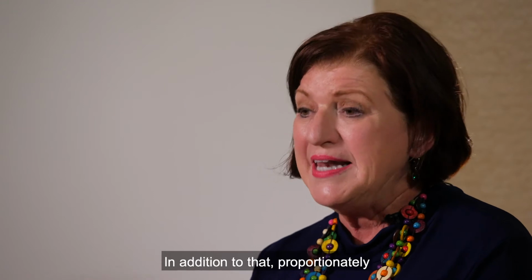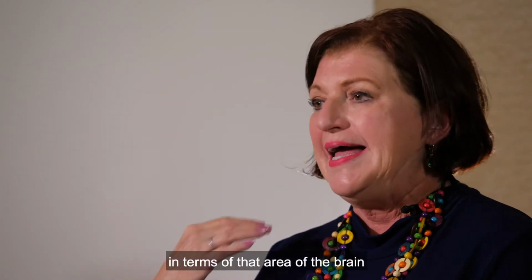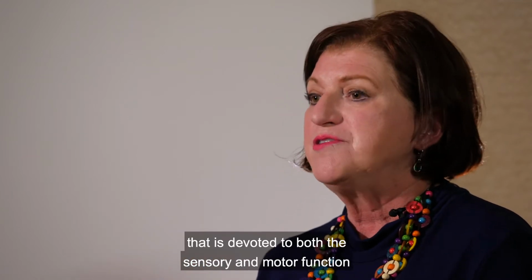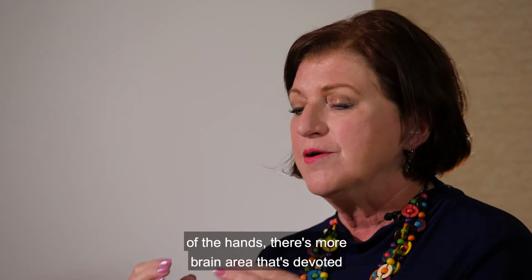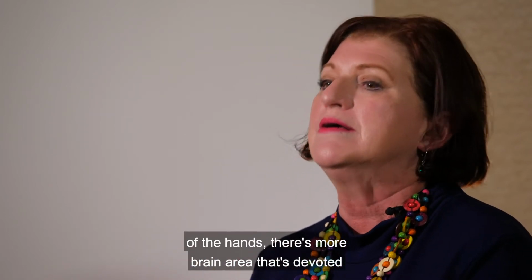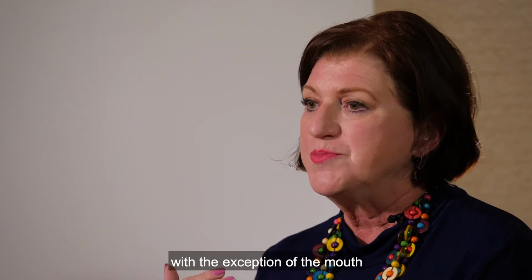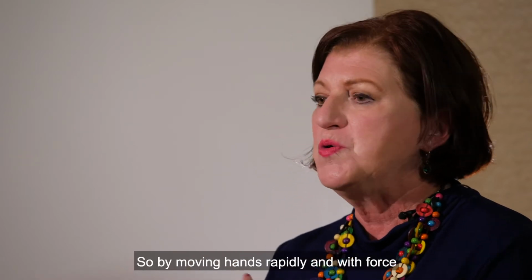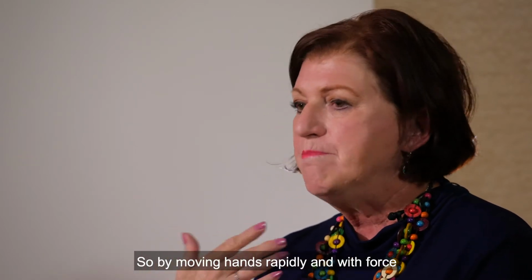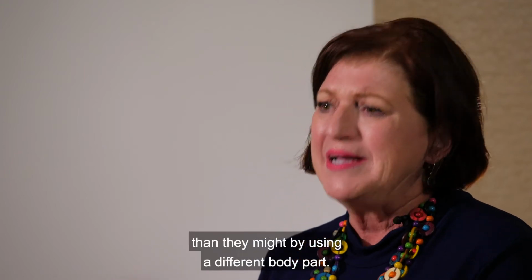In addition to that, proportionately, in terms of the area of the brain that is devoted to both the sensory and motor function of the hands, there's more brain area devoted to the hands than to other parts of the body, with the exception of the mouth and the facial area around the mouth. So by moving hands rapidly and with force, the child gets more bang for their buck than they might by using a different body part.